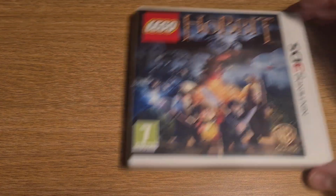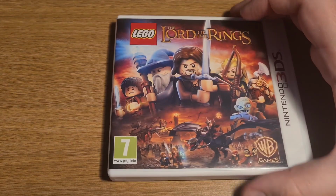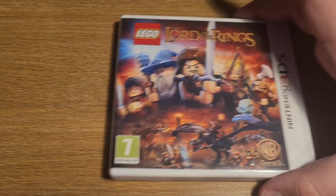So I said these weren't particularly in alphabetical order, and we have the Lego Hobbit and Lego Lord of the Rings. Again, not very valuable games, picked up along the way, probably in bundles. Not particularly my kind of thing. I do enjoy the Lord of the Rings and Hobbit franchise though, but yeah, not really into the games.